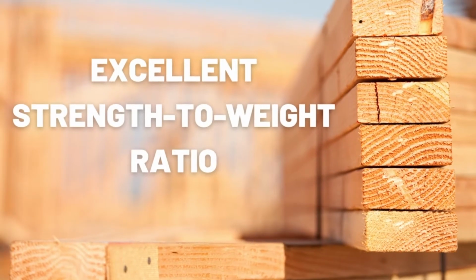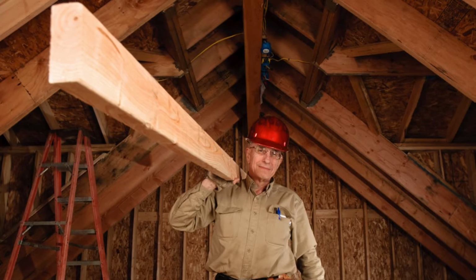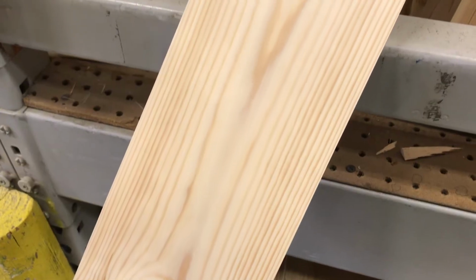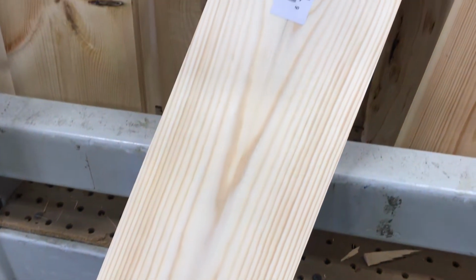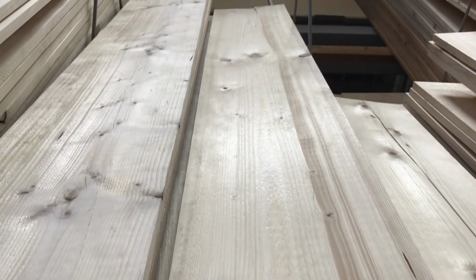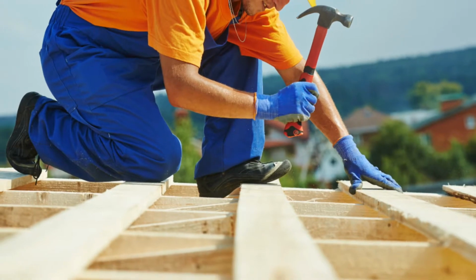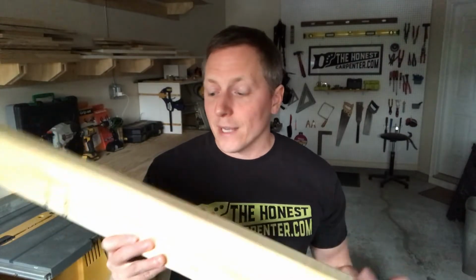SPF woods have an excellent strength to weight ratio. If you just pick up a board, you'll notice that it's often surprisingly light. But SPF framing lumber is capable of supporting tremendous loads. It also has a fairly uniform, pleasant appearance. Knot holes tend to be small and tight, so they don't compromise the quality and structure of the wood. It also bonds with glue really well and accepts fasteners easily, but holds them firmly. So for these reasons, much of the framing and dimensional lumber that you find in stores is of the SPF variety.